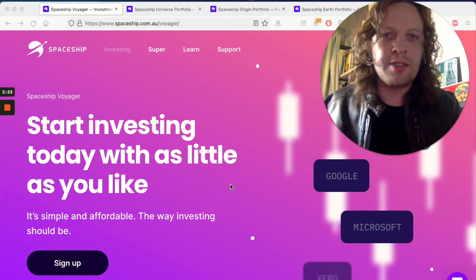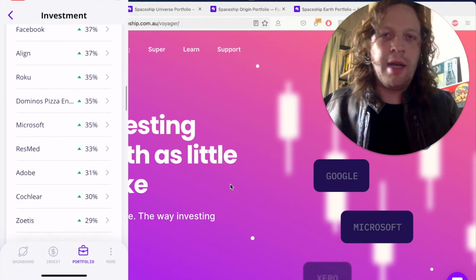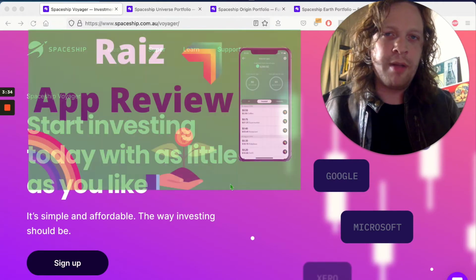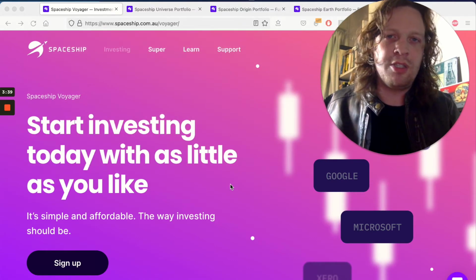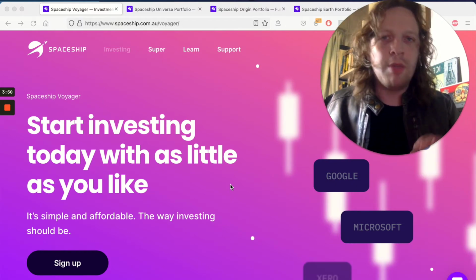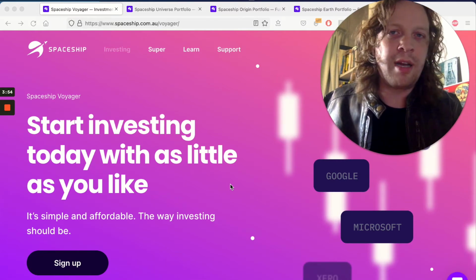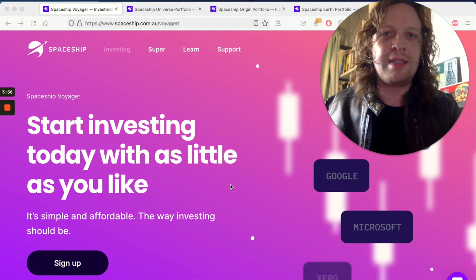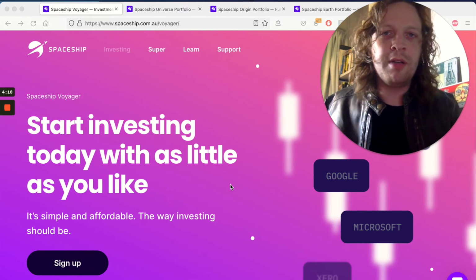So what exactly does Spaceship do? Well, Spaceship provides you a means to invest. Now, unlike Raiz, which is another popular investment app that we've looked at on this channel, Spaceship only lets you invest in shares. There's no ETFs, there's no bonds, there's no cash, just shares. And very specific shares too. Most of the shares that Spaceship invests in through its app are either Australian companies or American companies, or at least listed in America.